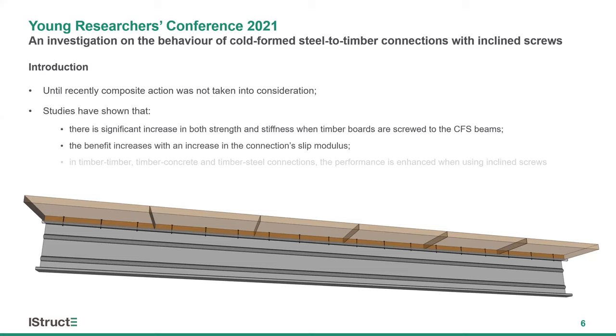The benefit increases with an increase in the connection slip modulus, and in timber to timber, timber to concrete, and timber to steel connections, the performance was shown to enhance when using inclined screws. Such enhancement is yet to be confirmed for cold-formed steel to timber connections.